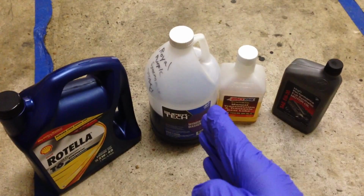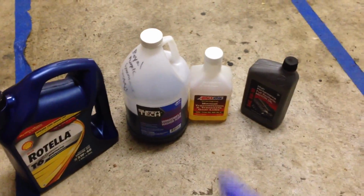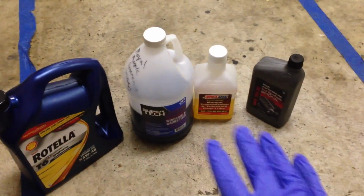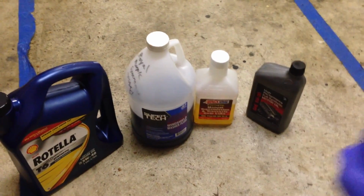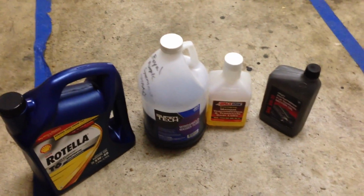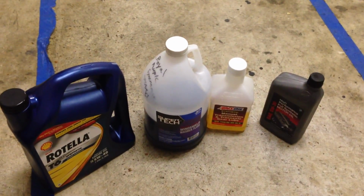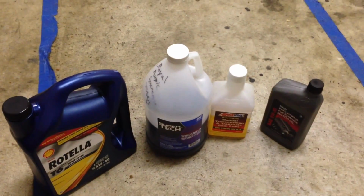And Royal Purple served me great when it was cold, like when it was 10 degrees outside. If I had this oil, you wouldn't be able to get into first or second gear at all until you drove for like 10 miles. With Royal Purple, I was barely able to get into second and third when it was cold, which is good enough for me. I didn't really want to go any thinner than that, and that's pretty much why I do what I do with oils.